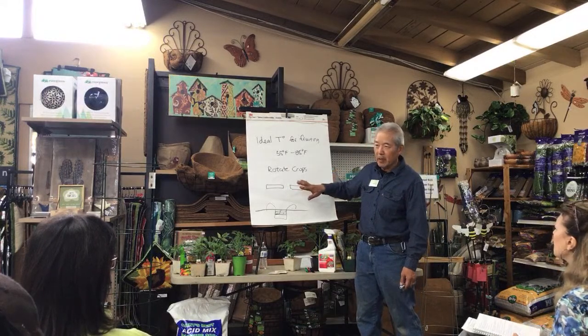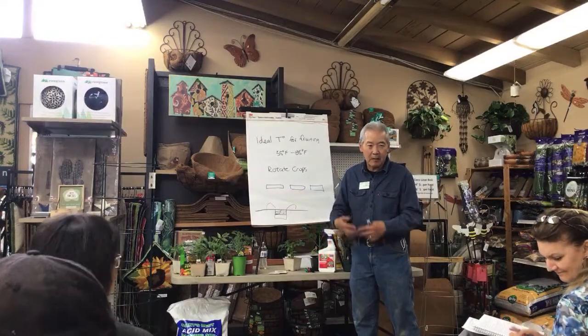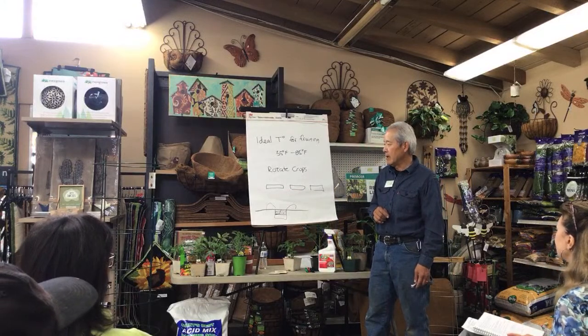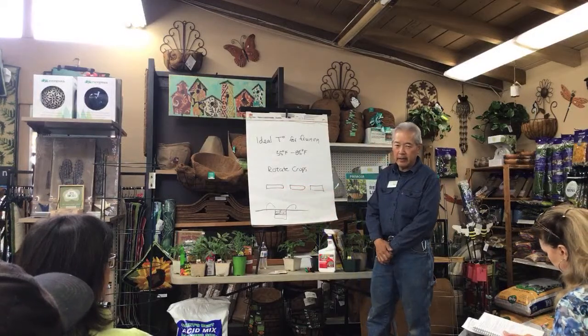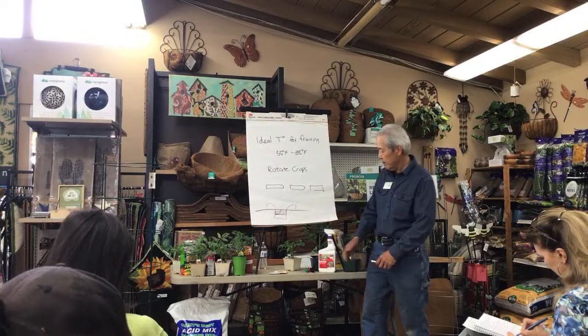So anyway, tomatoes can get by with getting cheap soil and throwing it away after every crop and getting new stuff. But if you want to save money over a long time, just rotate your crops and keep them rotated, and then you shouldn't have much trouble. Yeah. And they still fruit?